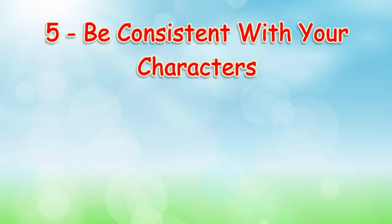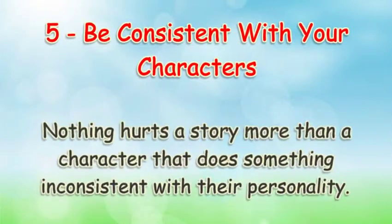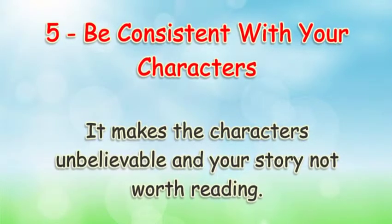5. Be consistent with your characters. Before writing your story, write a short biography on each character until you know them intimately. Nothing hurts a story more than a character that does something inconsistent with their personality. It makes the characters unbelievable and your story not worth reading.